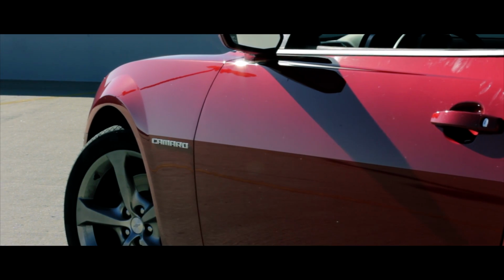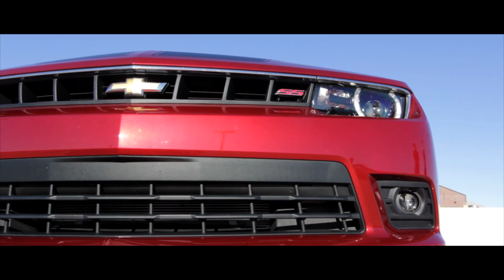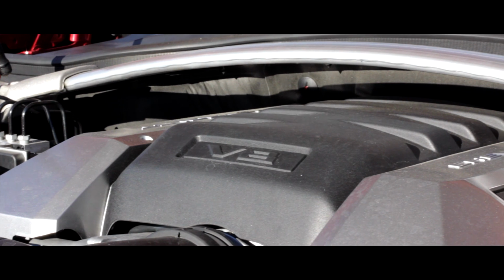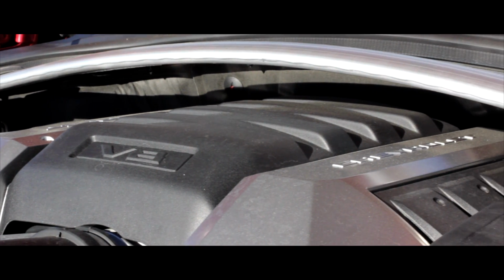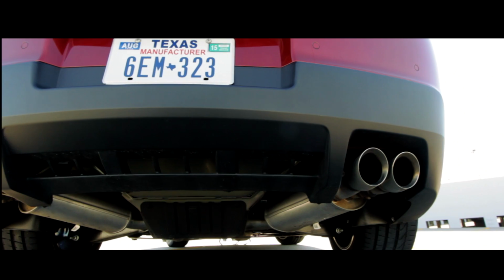The car in question is the 2014 Camaro 2SS. It's not the V6 nor the Z28, it's a classic 6.2-liter non-blown V8 Camaro. This 2SS trim level comes with more than your standard set of luxuries than a typical Camaro.